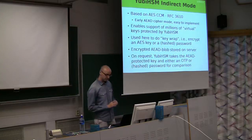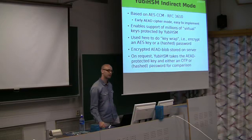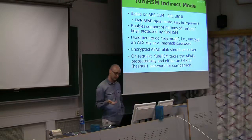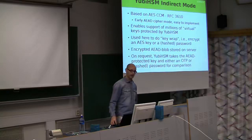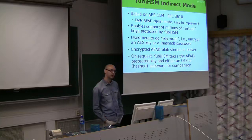So the indirect mode that we're using: because this device only stores 40 keys, we have to have some way to support millions of AES keys. And the way we're doing it is that we are key wrapping the AES keys in one key that's stored here. We're using one of the AEAD cipher modes, AES-CCM, for that.